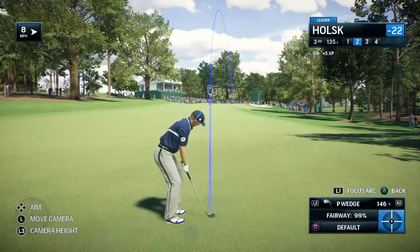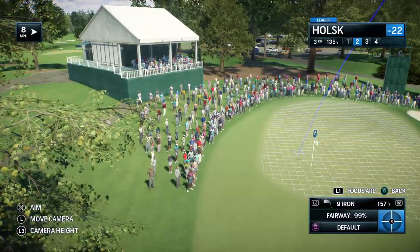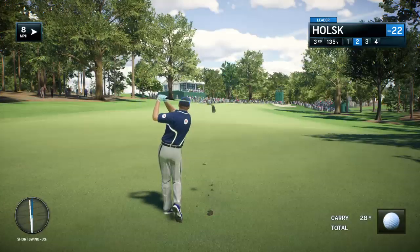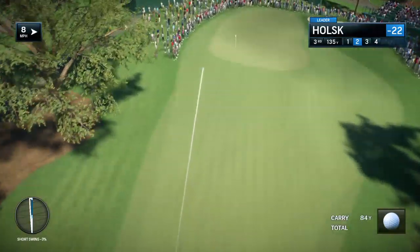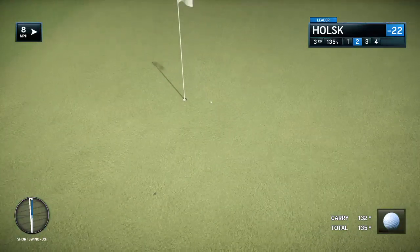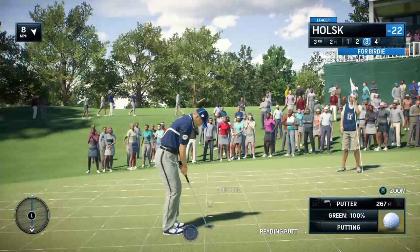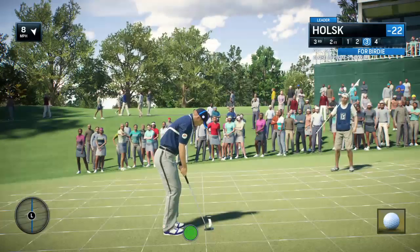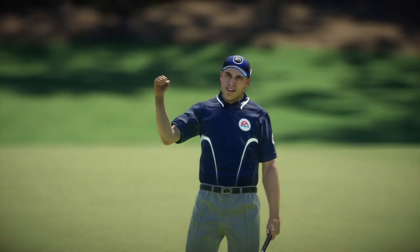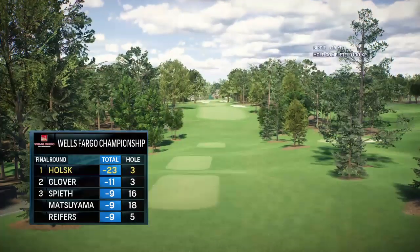Now the approach here at the third. This is a good-looking shot. Wow, Frank, he is dialed in. Yeah, that was just some shot. Easy birdie. This hole's been good to him. Birdie yesterday, trying for another one today. Count it, that's a birdie.